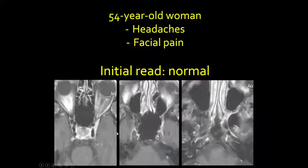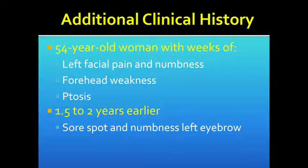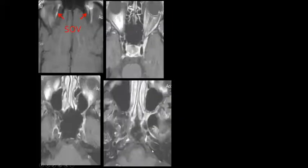of this patient cohort. So this is a 54-year-old woman with headaches and facial pain. The initial read was normal. I'll give you a second to look at it. But if we go back and we get additional history, we see that the pain was on the left and it was associated with numbness, that she had forehead weakness, ptosis, and if you went back in her medical records 1 to 2 years earlier, she had a sore spot and numbness on her left eyebrow.